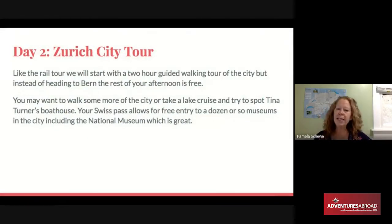Zurich City Tour. Day 2 works a little bit differently here because we're not racing to get out of town. We will once again be met in the morning by a local guide who takes us for a couple hours walk, but then we have the afternoon free. So if you have one of the many museums that's covered by the Swiss Pass on your list, absolutely, that's available to you. I'll help you figure out how to move around by tram.